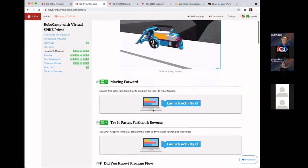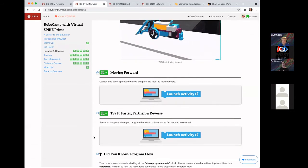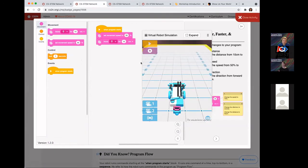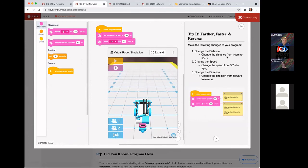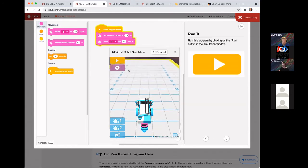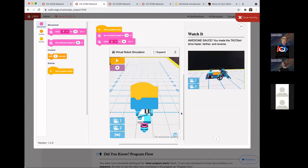And then to modify, in this try it activity, we ask you to modify the code that we gave you. So the instructions here are to change the distance from 10 centimeters to 50 centimeters, change the speed from 50% velocity to 75%, and then change the direction to reverse. So we just used this, now we're modifying it, run it. And awesome sauce, you just modified your code.